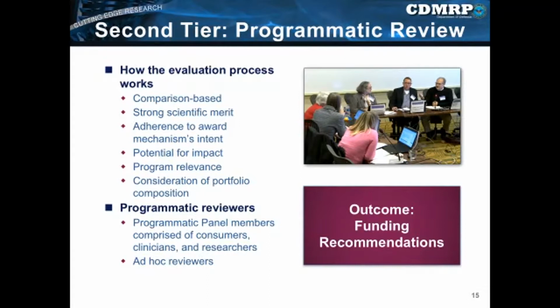So the programmatic panel is a comparison-based process. This is where we're not comparing it to an ideal application, but we're actually looking at it against one another. We're looking at two different brain cancer proposals. Which one is actually closer to the intent of the award mechanism? Which one is going to leapfrog the field forward?